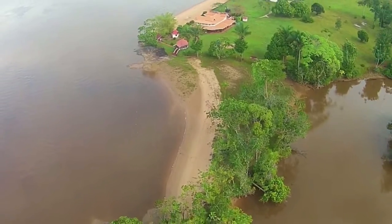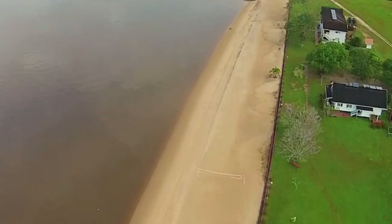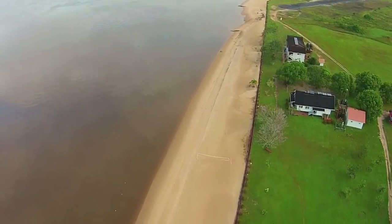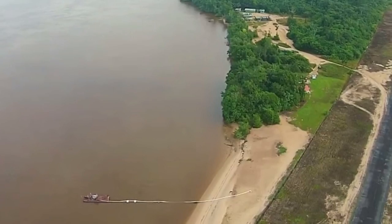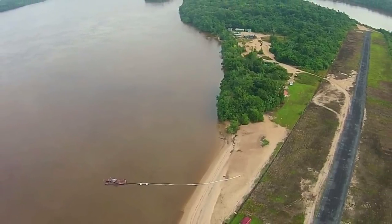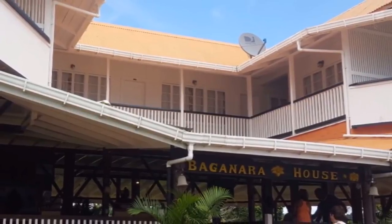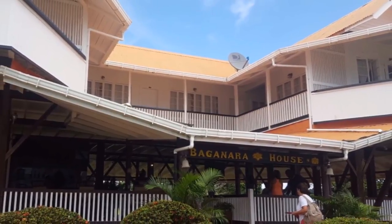Baganara Island is a well-kept luxury resort island in the midst of the Essequibo waters, located 5 miles south of Bartica, at the junction of where the Essequibo and Mazaruni rivers meet. Baganara Island is the perfect getaway to unspoilt rainforest, within its 187 acres of colorful tropical flowers and lush green foliage. This wonderful little island paradise has the beauty of nature surrounding your every move.